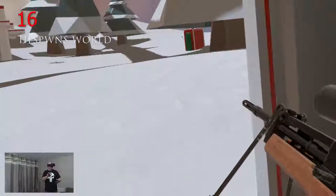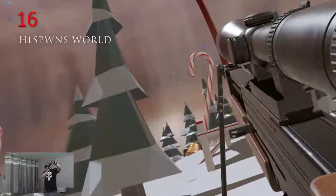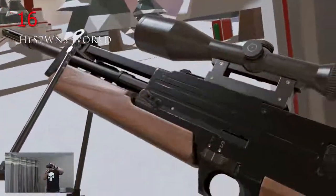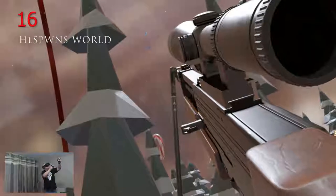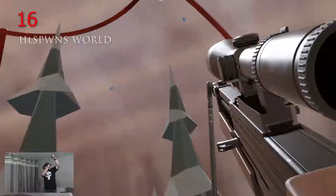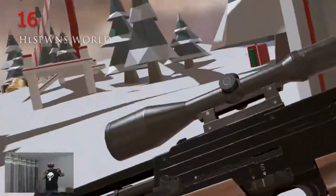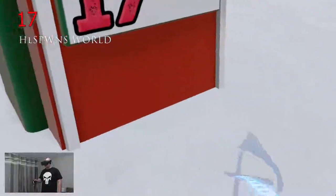Let's turn ourselves around and put it into fire. Let's see if we can get that. There we go. Ooh, lovely. Now I presume that's chambered the next round. Let's give it a try. Nice. Got it. Like that, nice little piece, let's make it safe. Back in there. Number 17.